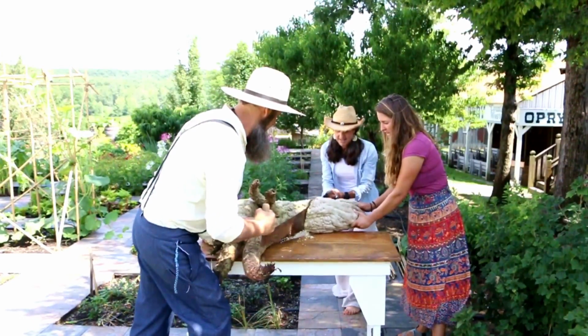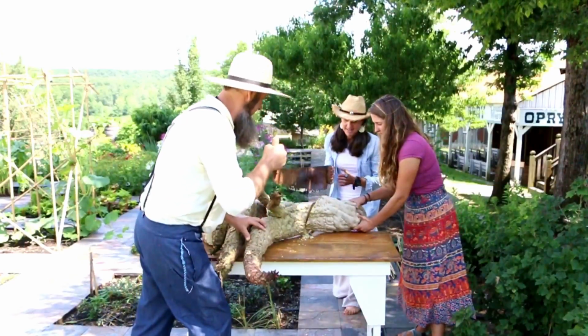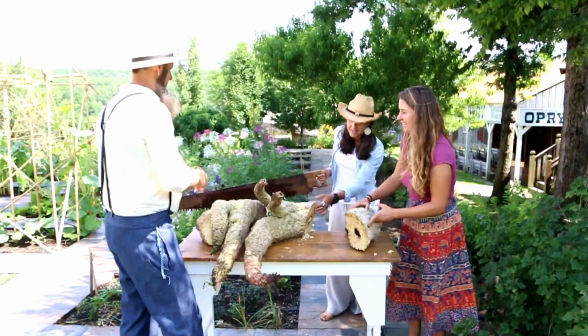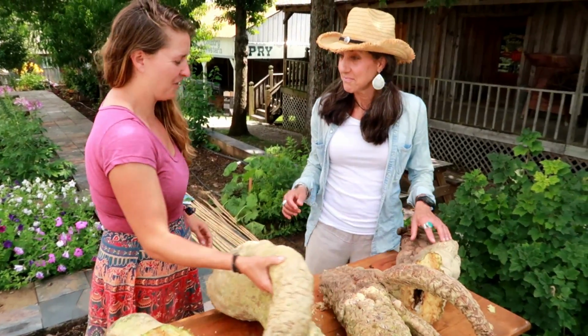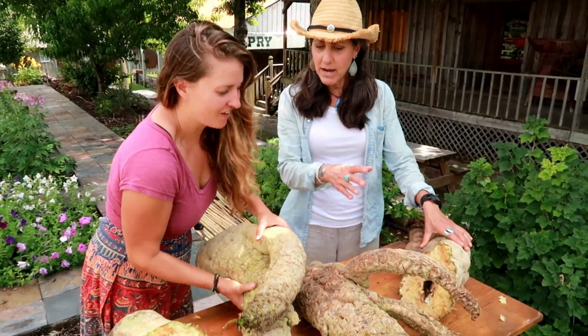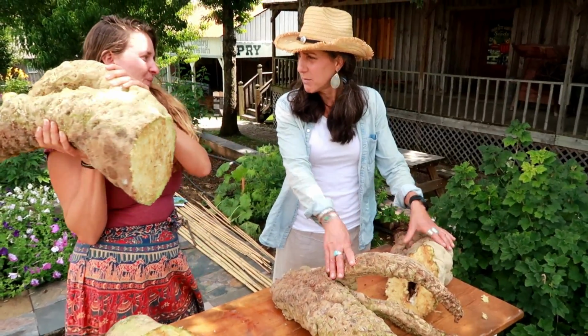Remember how we talked about how this was high in fiber? I think that is apparent. Wow. Yum. Yeah, look at that. So Stacy, do you know the history of the mangel beet? No, let me know. Where does it come from? Originally, where does it come from?